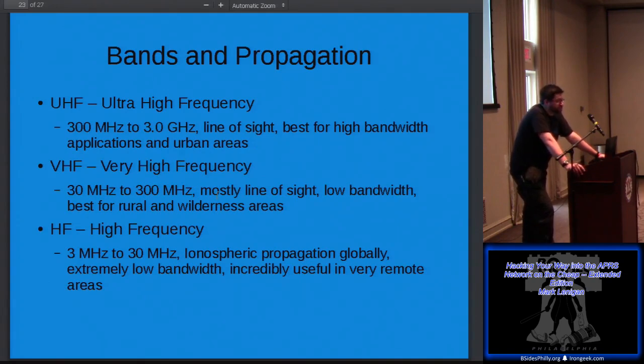We're going to start getting into HF, high frequency radio, and so I just briefly want to go over what I'm talking about here. There's UHF, which is where most people want to do a lot of their work, even commercially. It's the hot band right now. It's 300 megahertz to 3 gigahertz in terms of frequency. Propagation is line of sight, but it's best for high bandwidth applications and for use in urban areas. All your cell phones operate in the UHF band. Wi-Fi at 2.4 gigahertz operates in the UHF band.